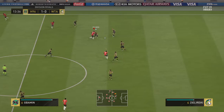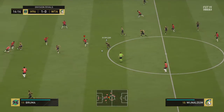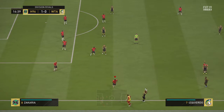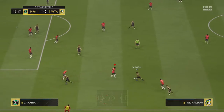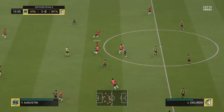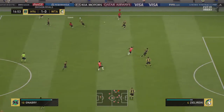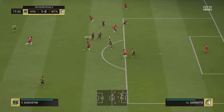Now Gnabry anticipated the direction of the pass and was able to intervene. Typified the competitive nature of this game, that tackle. It's only a throw-in. Wijnaldum. Here's Shaw. Just a heavy touch, the opposition could take the ball away. Wendell. Well, they're building steadily here, working away. And now he's looking for some support.